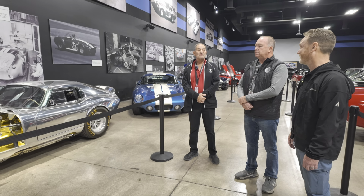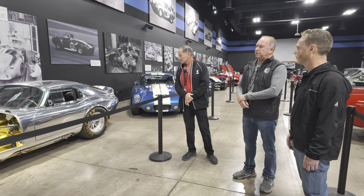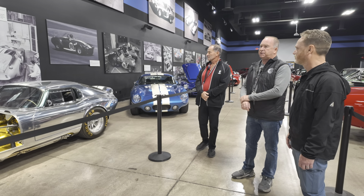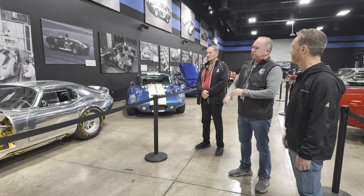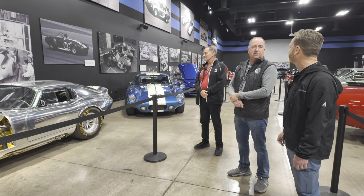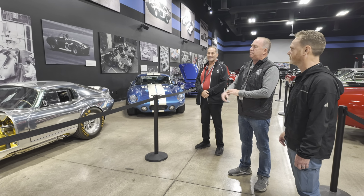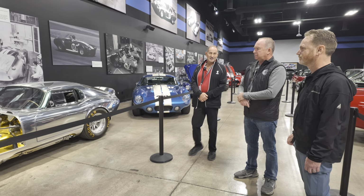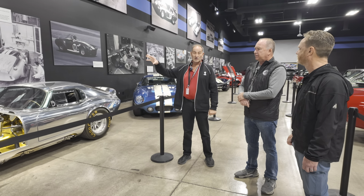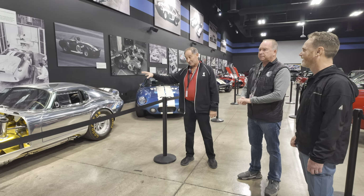This is a newer car, a few years old, but the neat thing about this car is all the cars have a CSX number, starting from Carroll's first car. This is CSX 9999, so this is the last 4-digit number. To be on a Daytona Coupe 9999, I think that's pretty cool. It's a continuation, and that is genuinely a polished aluminum body. That's not a wrap, that's what it is.